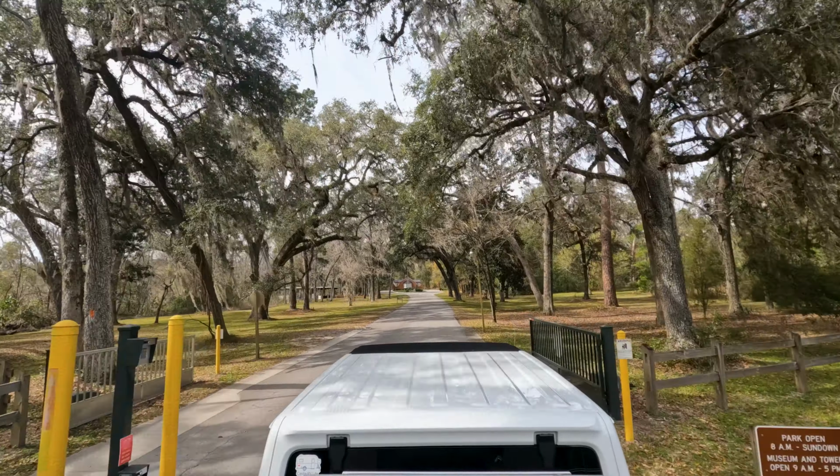As we exit our campsite, you'll see the bathhouse facility there on the right. We will let you know that the campground does have two separate bathhouses, and they have three different loops. This is an example of what the loops look like for the campsites. And as you exit the camping area, you'll see the dump station right here on the right. All right, let's go explore the rest of the state park.